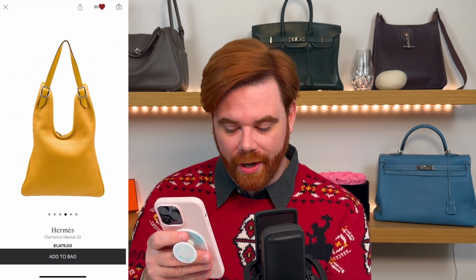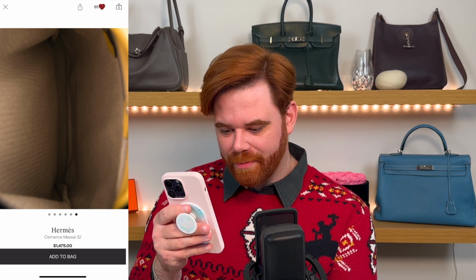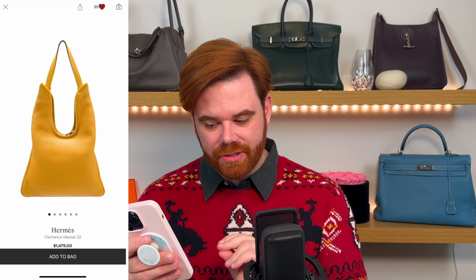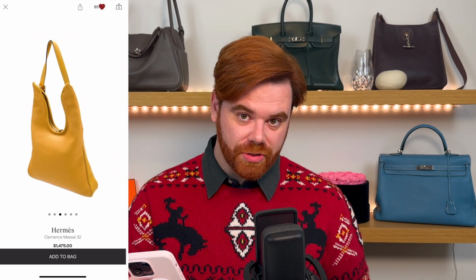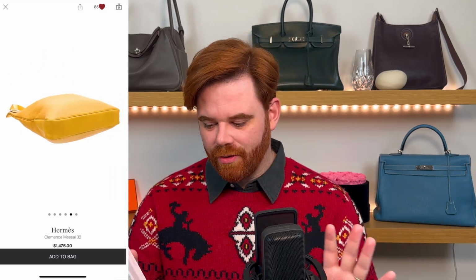Now this is in the Jaune yellow, and I think it has palladium hardware, which is 100% a vibe. Now, with the Massai, you should have 2 different straps. It should come with a shorter strap for short shoulder carry and a long shoulder strap for long shoulder carry. I don't think you can get this crossbody unless you have a custom strap made. That's a whole thing in and of itself.